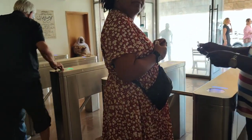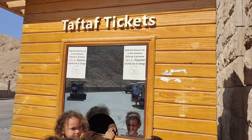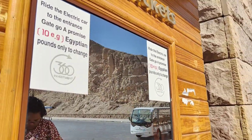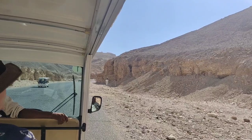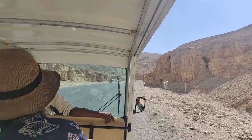The gates have opened now, and so you need to scan your ticket as you're going in. And then you also have to get a tuk-tuk ticket, which has gone up to 10 Egyptian pounds. It used to be 5. But now it's 10. All right, we are on the tuk-tuk up to the Valley of the Kings. You don't have to take it, but obviously it's a little easier to get up there if you have it. So you can see it's a bit of a ride up there. So if you're walking, especially if it's a particularly hot day, it's really worth those 10 pounds to take the cart, and most people do.